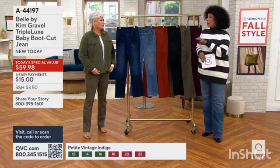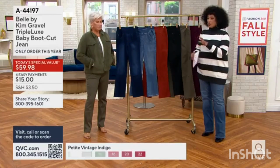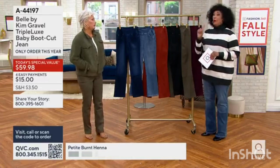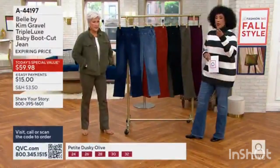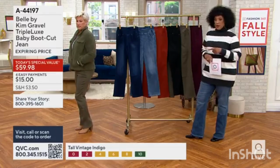Such a good. Now, this is a brand new silhouette for you. You haven't done the baby boots before. We have not, no. And so describe that, because it starts as that fact that Kim has done three inseams. We have petite, which is 28 inches. We have regular, which is 31 inches. And then you're in the 10? I'm in the 10. Regular. Regular, my normal QVC size.